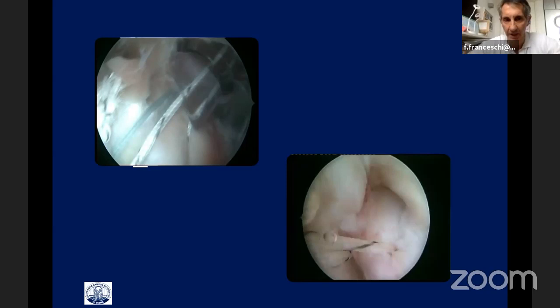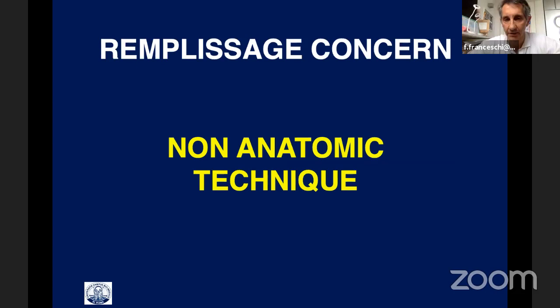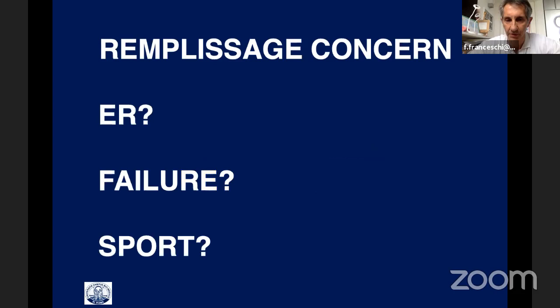Which are the concerns of a remplissage technique? Of course, it's not an anatomic technique because you sacrifice part of the posterior capsule, as you know. And which are the other concerns? The loss of external rotation, and which sports are not possible to afford with this kind of technique.